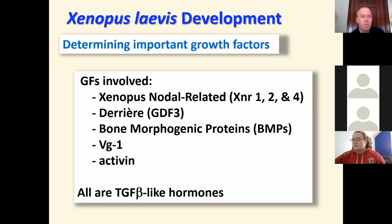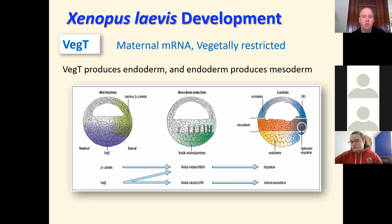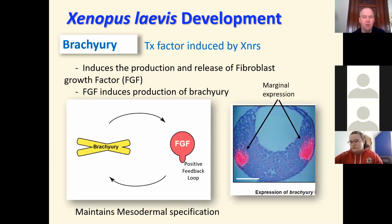Thank you. Okay, so growth factors involved in mesoderm induction. I'm saying again, your nodal related, your BMPs, Vg1, and activin. These are all TGF beta like hormones. Now this gets a little repetitive again. What these things are doing is upregulating brachyury. So brachyury then is our mesoderm signal. When we see brachyury, we think mesoderm.